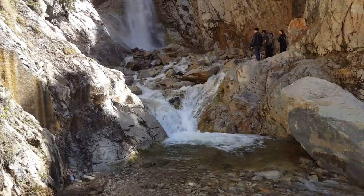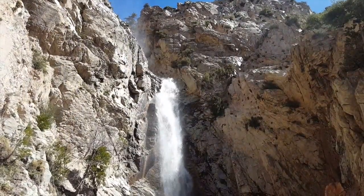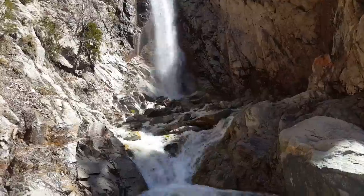We're having our whiskey toast to the waterfall. Here's to you. Yeah. We made it to Big Falls, and it is enormous. 100 feet. This is only part of it.